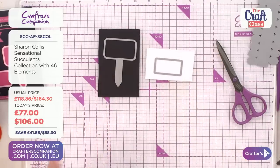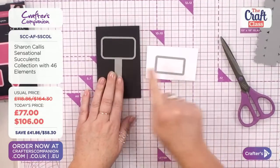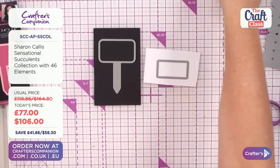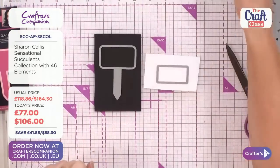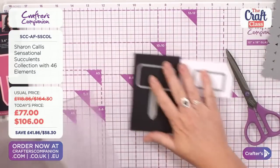Right, so this time what's great about this one, the plant pot poke comes with that poke, but it also comes with a little sign that you can cut out, and then you can use your sentiments to put whatever you want on top of there. Great stuff. So we're going to cut those out to start with. And that's what I love about this.